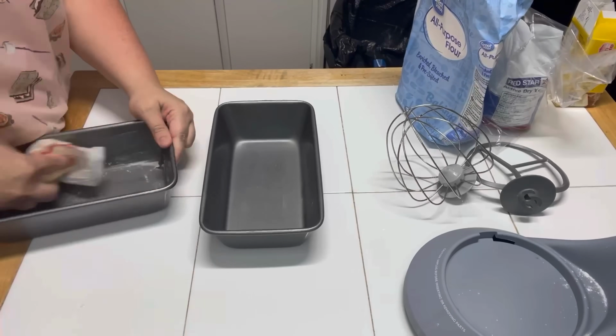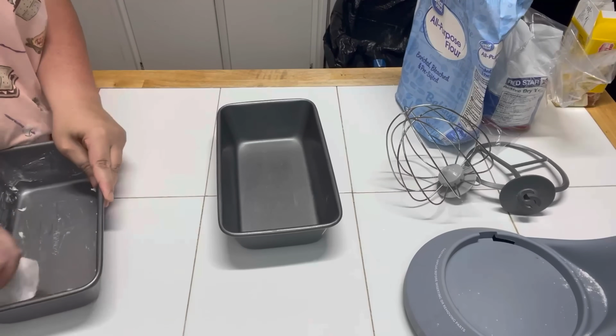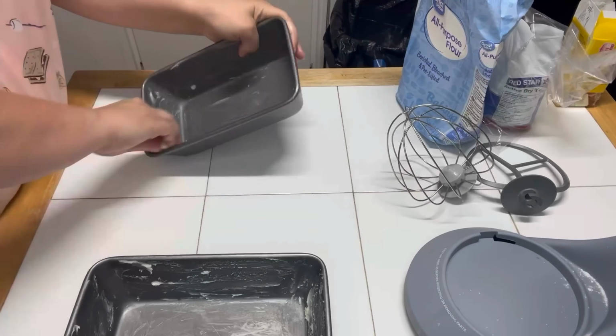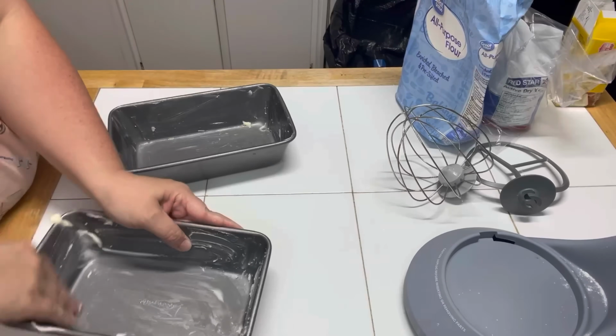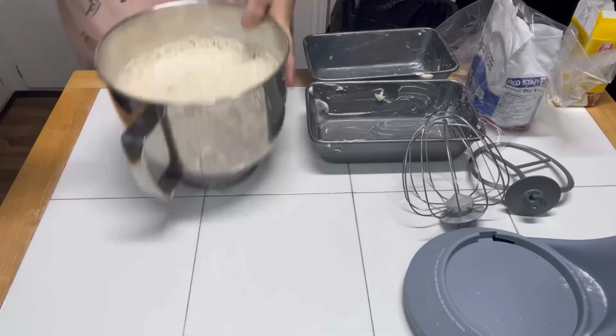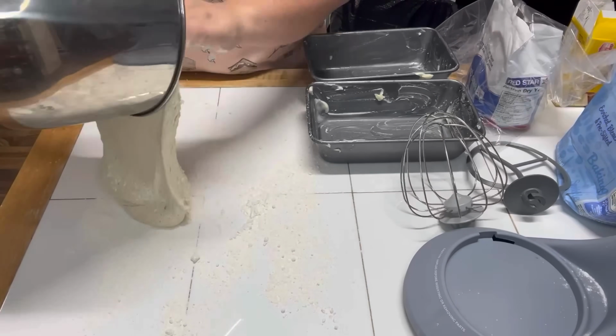Now let's get back to the bread that we're making. So I'm just going to put extra butter on those loaf pans. It really helps that bread slide out easily. So if you have extra butter to dedicate to those loaf pans, I suggest you use it because it'll make it a little easier for you.